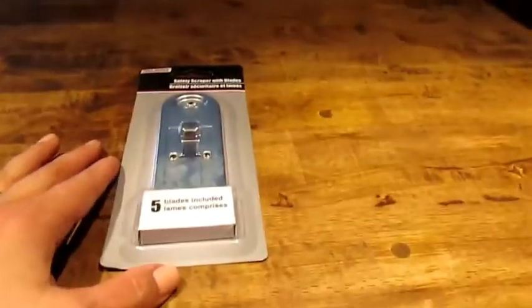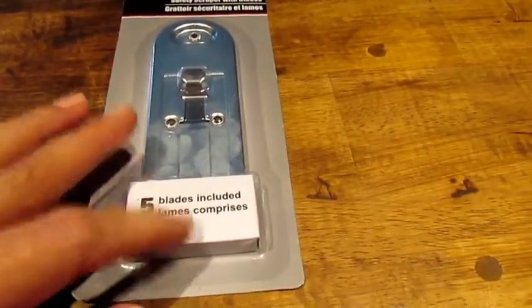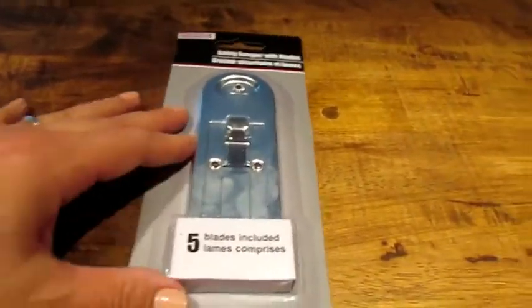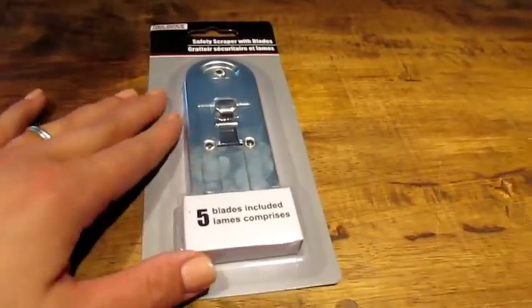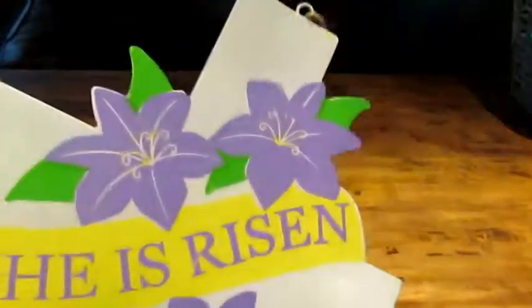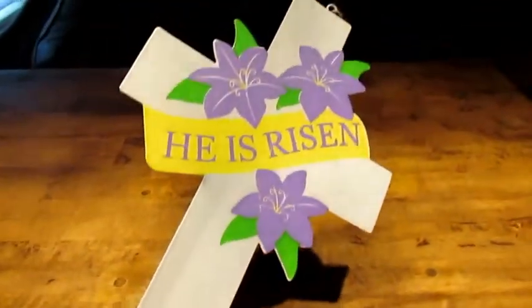Okay guys, the next thing is this safety scraper, and it comes with the blades. It comes with five of them. I use this to clean the top of my stove. It's a glass top and it works really well. And this is one of my favorite things I found. It's one of those yard stakes, but I have some flower pots on my front porch and I'm gonna stick this in one of them.